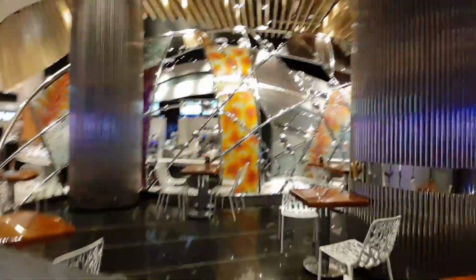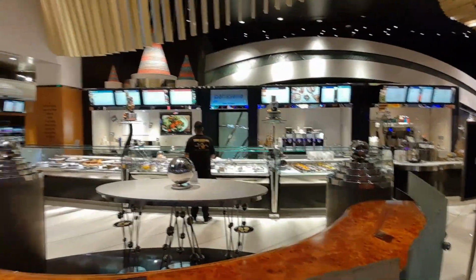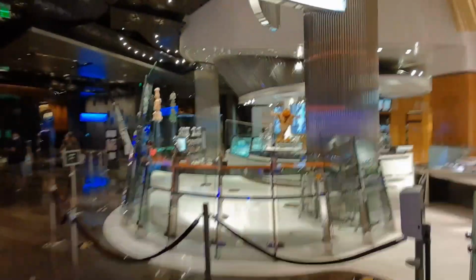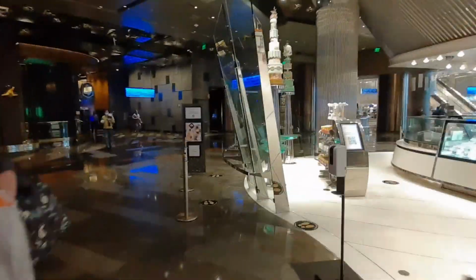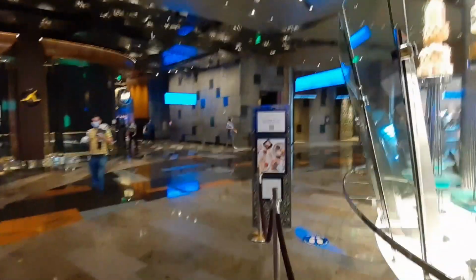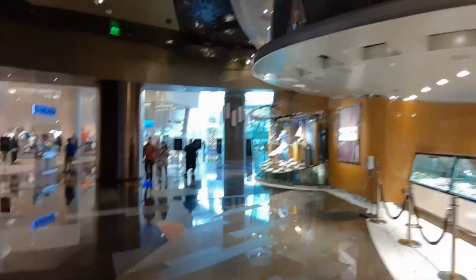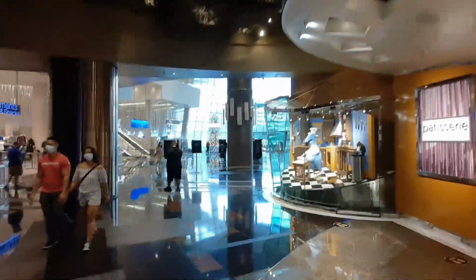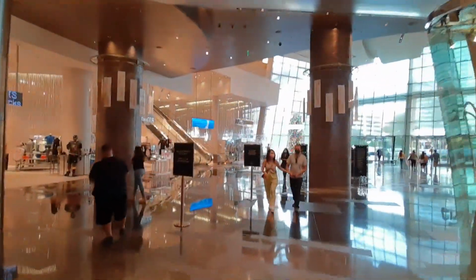And it looks like this is a dining area to the right. Kind of a unique look to it. Has a lot of stainless steel fixtures and glass. And this corridor here looks like it leads to the north entrance exit. And over to the left they have an Aria gift shop.